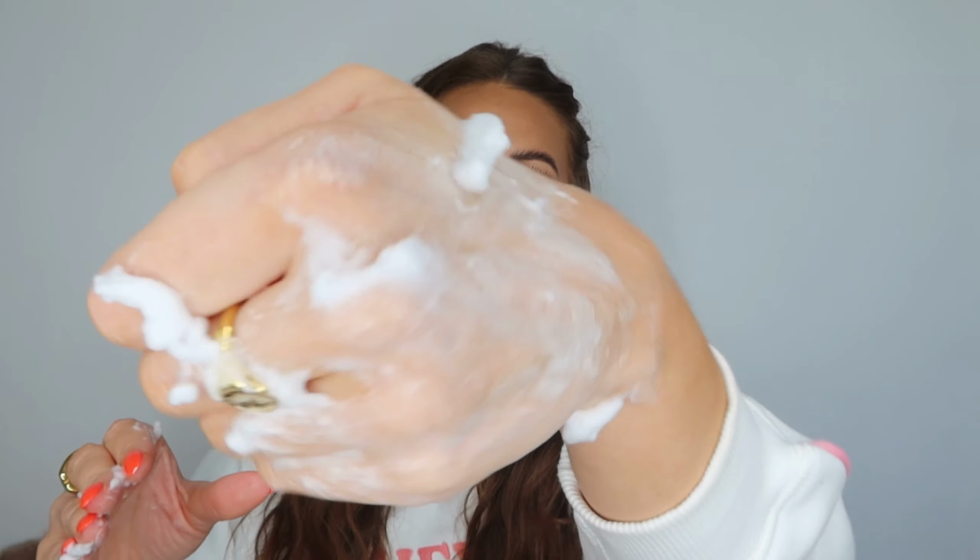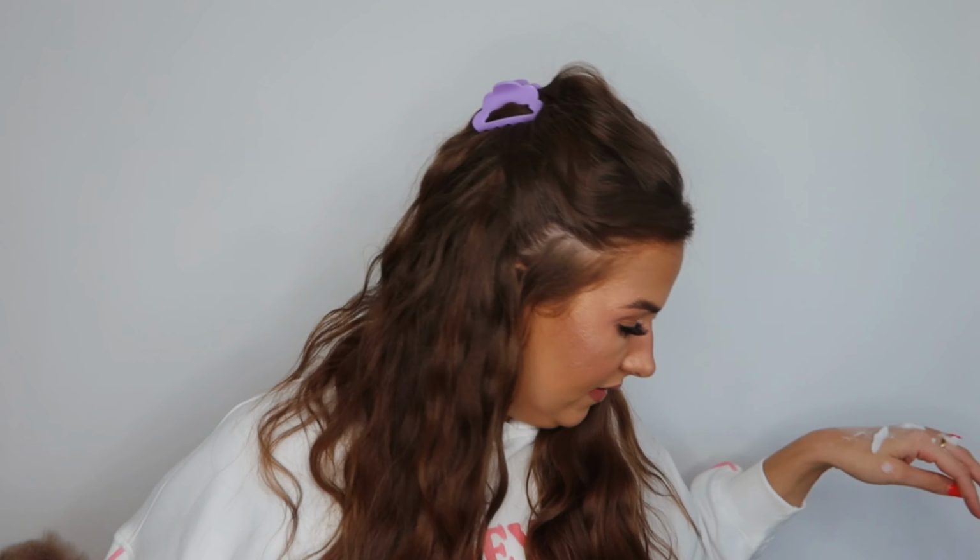Oh, it smells really nice, and then they really foam up. They go really foamy. I'm going to regret doing this because I've got nothing to wipe it on. But yeah, really foamy. Great for shaving with, guys, as well. It smells really nice. And now I need a wet wipe.